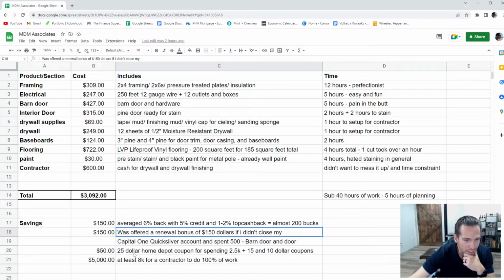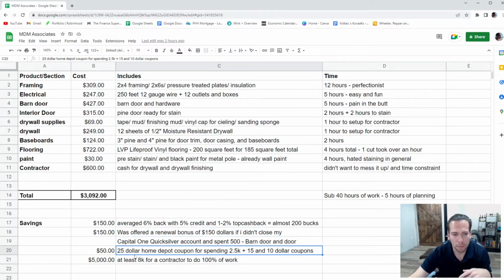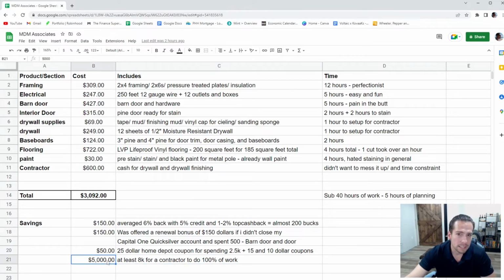Awesome. The next one is I did have a couple coupons here or there. I had a $15 and a $10 coupon for Home Depot, and then I also have a contractor account with Home Depot, and every tier you hit, you end up getting coupons, and one of the tiers I hit was $2,500, so they sent me a $25 coupon. So awesome. But what if I was to hire someone to do this?